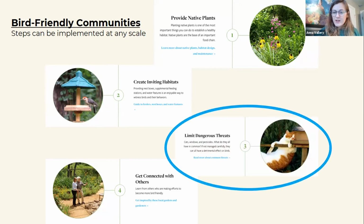So the thing that we're going to go into today is limiting dangerous threats. This spans a variety of different things, but sometimes I worry that this presentation is going to be a super bummer because it's all of the things that people are doing wrong. But the nice thing is that there are simple steps that we can take to turn things around for each of these. So go into it with a not super skeptical mind, and we'll come out at the end with some hope and excitement for future endeavors.